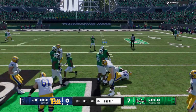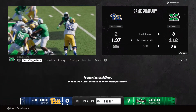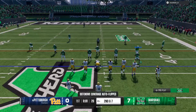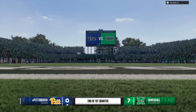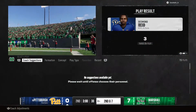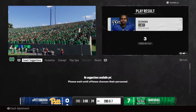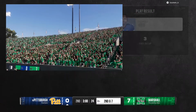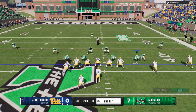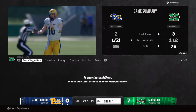Give to the back. And he is swarmed under a host of defenders there to make the stop. At the 43-yard line. Second down coming up. On the set. That's the end of the first quarter. With the score, Marshall 7, Pitt 0. Second down now as they're ready to go back to work. Set. He's looking to throw. Just tried to ease it out there, and it falls incomplete.